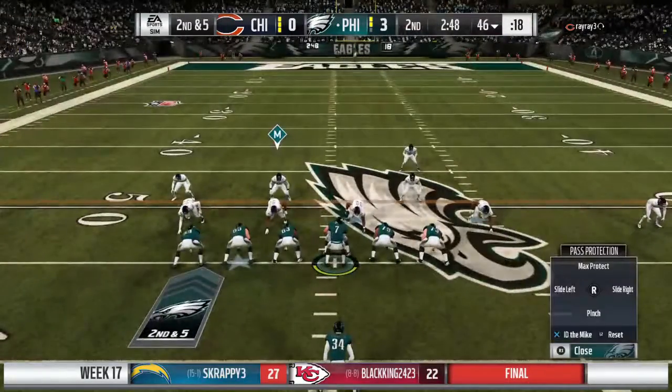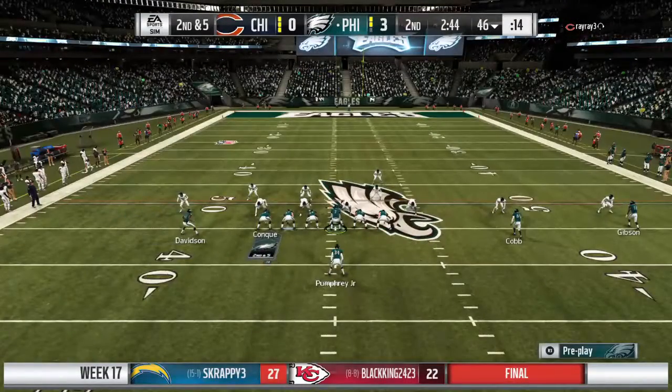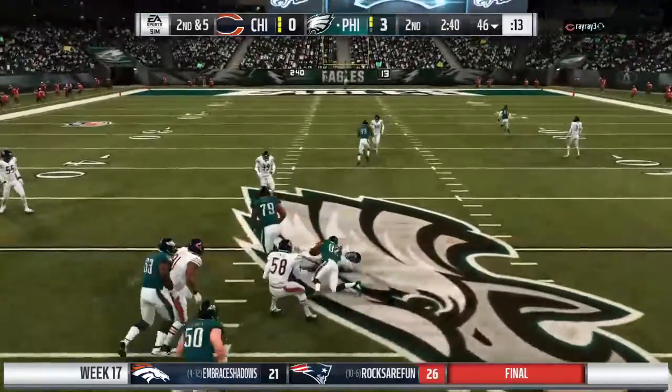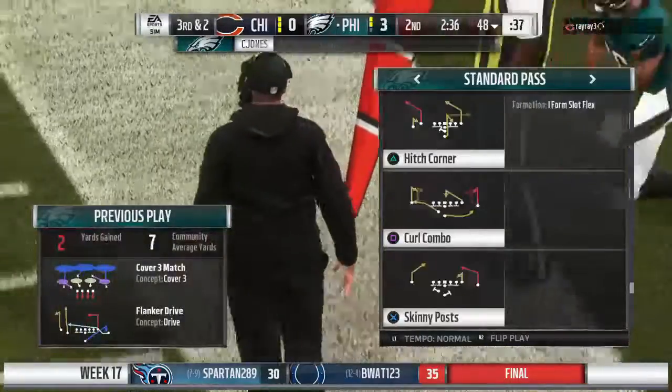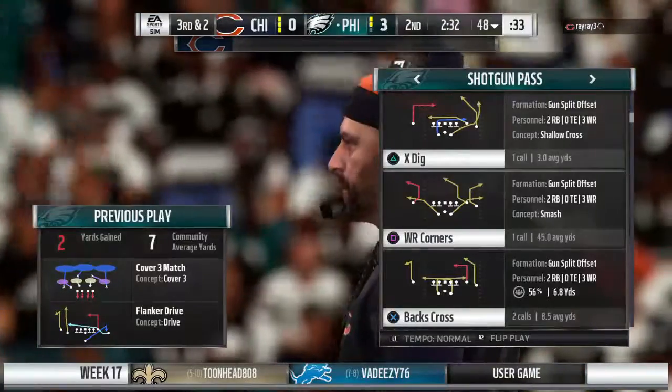Here we go. Throwing, Jones. And a quick throw here, that's complete. And he'll get it out a couple yards shy of midfield at the 48. That throw good for only a couple. It brings up 3rd down.